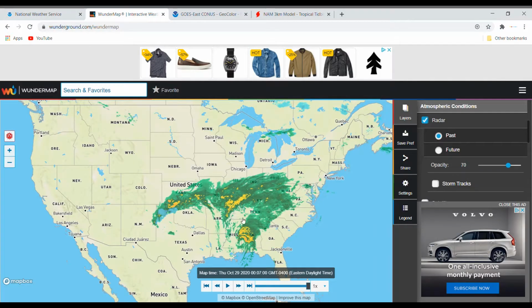So you can see we have this huge system here, low pressure here with Zeta, which made landfall earlier today as a Category 2 storm. Then we have Billy right here, a bunch of rain, and we'll be looking into that in a little bit, and this will be all moving east.